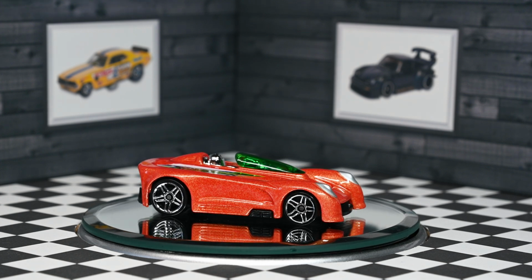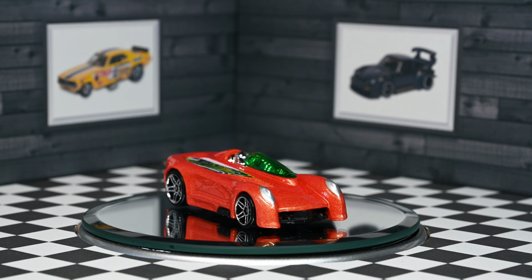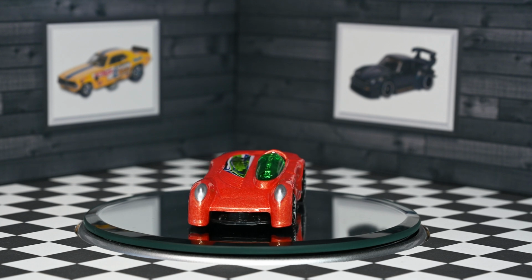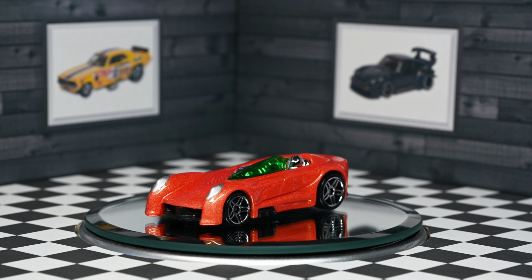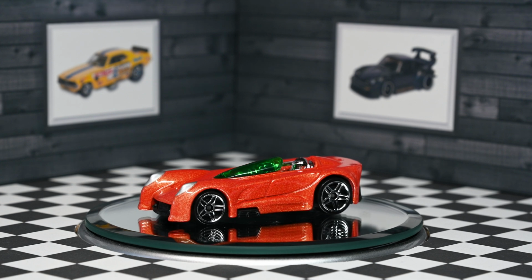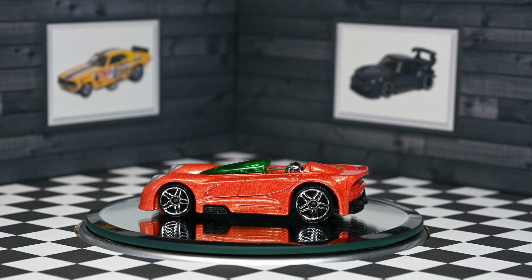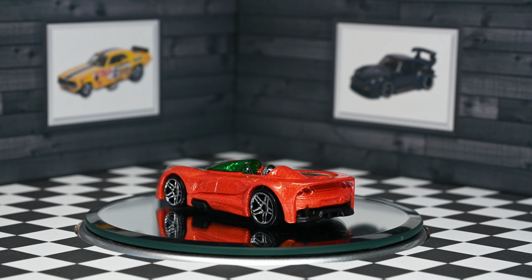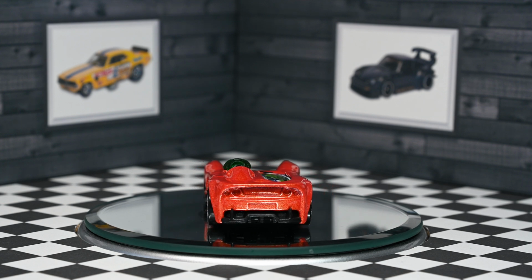Car number 19 is Monoposto. It was designed by Alex Tam. It's a functional design featuring a single-seat race car. It is finished in the same pearl orange as the previous vehicle, features PR5 chrome wheels, and it only features a seat for the driver. And it has the Hot Wheels logo on the top of the vehicle as well.